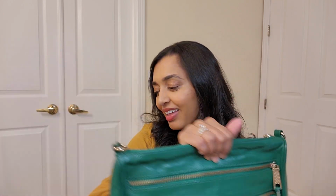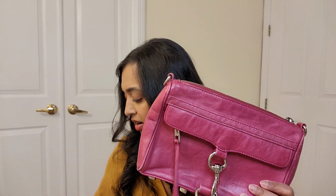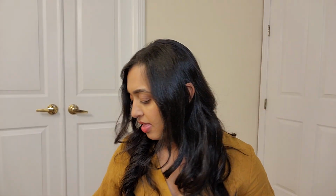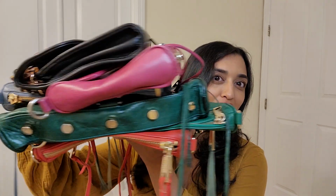So the ones that I'm thinking I might let go of are this one, this one, this one. I'm gonna stack these up. This one, in this color, and this one, and then also maybe this black one. Wow, it's quite a stack of bags I've got there. So those are the ones I'm thinking about letting go.